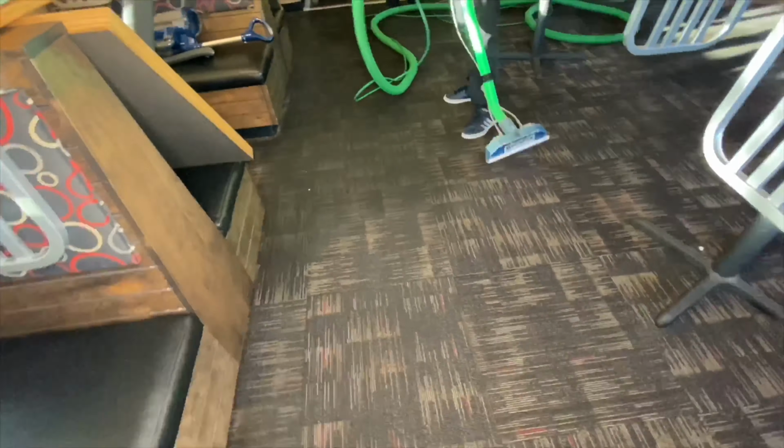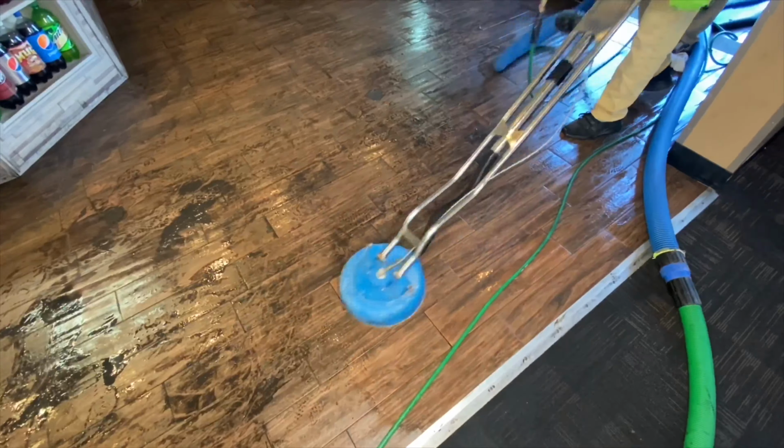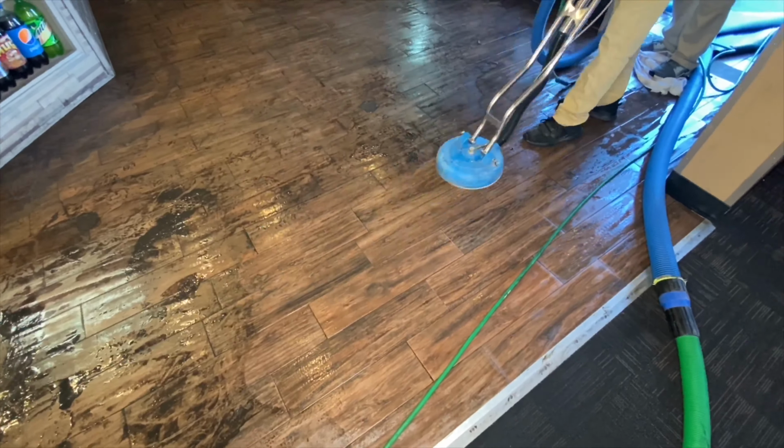It turned out really good, but there were a few areas that it just didn't cut through like we were hoping it would. So we ended up going back over some of the areas as many as 3 different times in an effort to get it up.